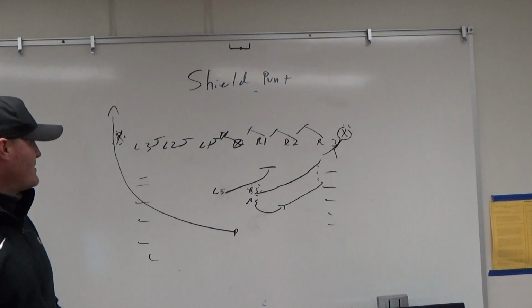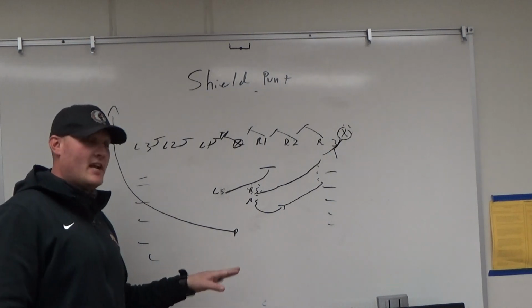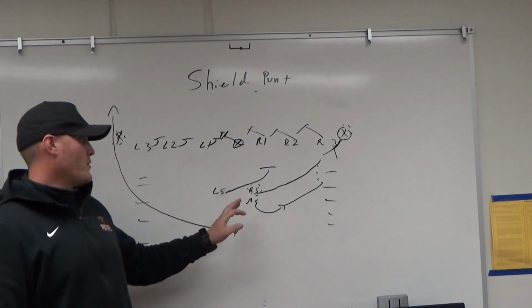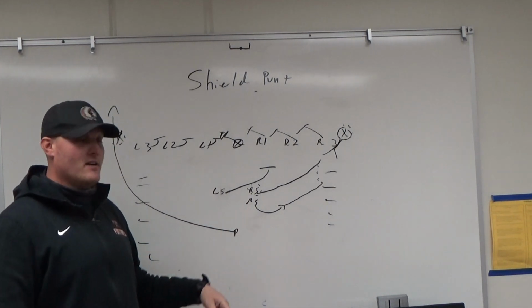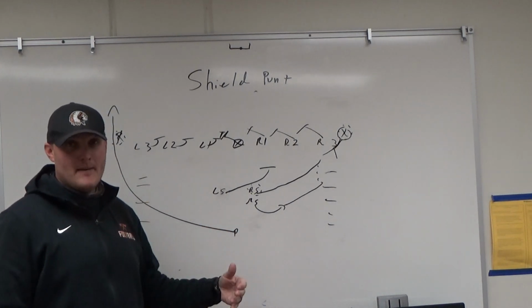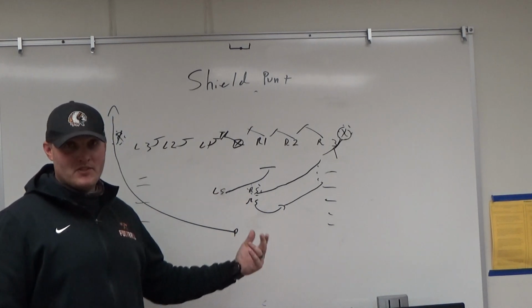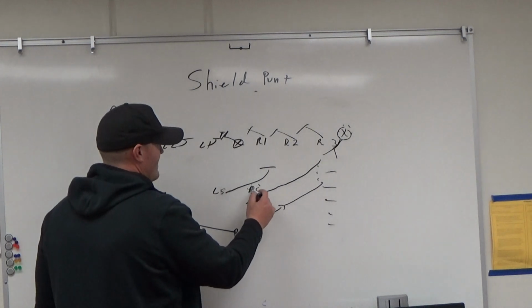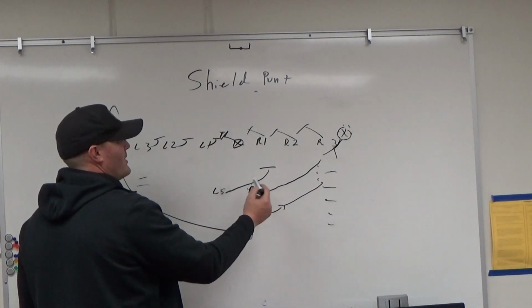Obviously setting us up for option pass, except things do change when we run option pass. We've gotten first downs off of this. We've run it on 4th and 5, 4th and 6, got it on first downs. And obviously the opposite has happened as well, where we run on 4th and 2 and we get stopped. The big key is making sure this guy knows when to pitch and when to keep it.